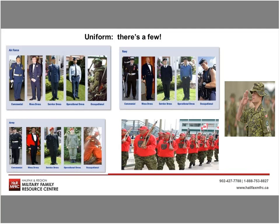All right, there's a few uniforms that you may see your member wearing. Ceremonial dress is worn during military ceremonies and parades. Navy ceremonial and service dress include white clothing items. Medals can be worn with ceremonial dress, which here the pictures might look a little small, but these are the ceremonial dress. Mess dress is worn for formal evening functions such as mess dinners. Medals can also be worn with mess dress, which is the next along the pictures. Service dress is worn for daily duty and travel and is suitable for most occasions. Service dress here.